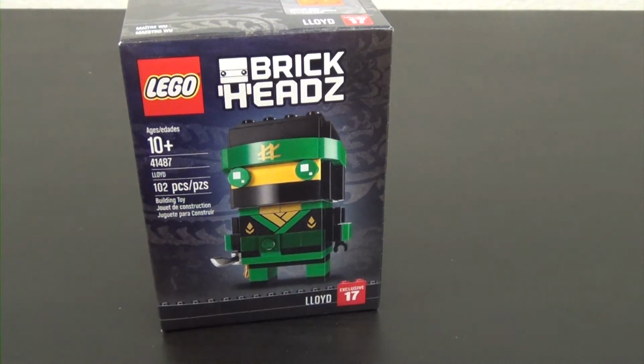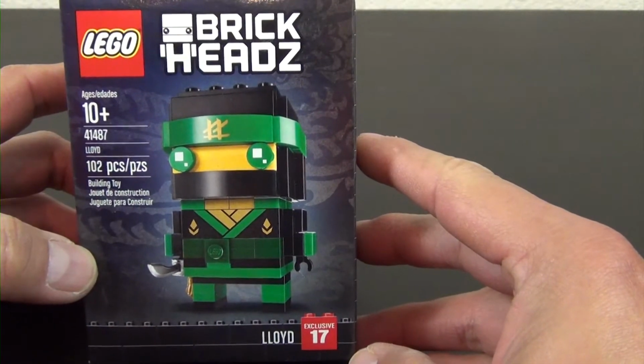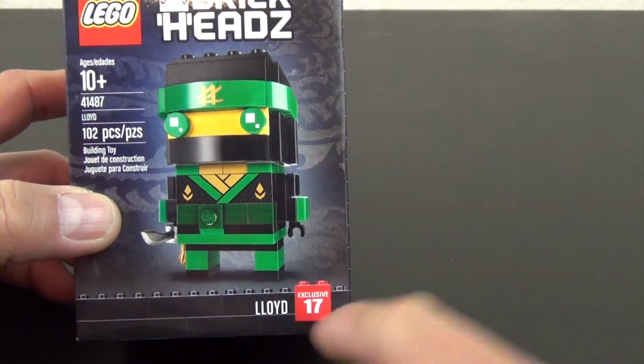This is set number 41487, 102 pieces. So it looks like your standard Lego BrickHeadz style figure. It says exclusive 17.